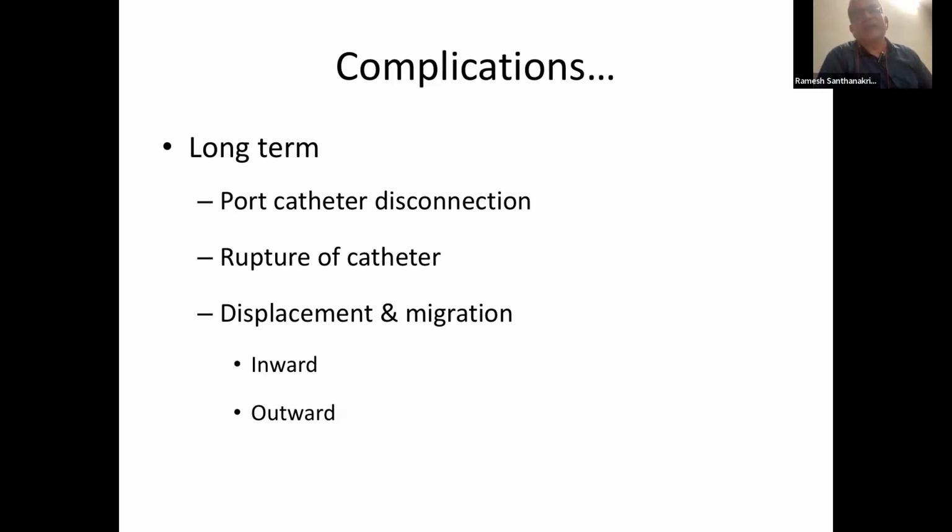Sometimes we've seen the catheter and the port disconnect, and there's a little extravasation at the port side. In fact, in at least about 4 or 5 cases, we've seen that the port has disconnected from the catheter, and the catheter has gone into the heart, because that's how it goes. Then it becomes a problem. We utilized the help of our cardiology colleagues to use a cath lab to remove it. The catheter can get ruptured.